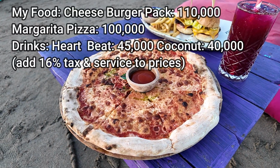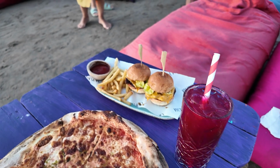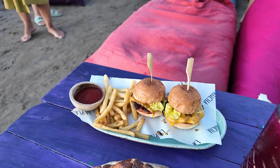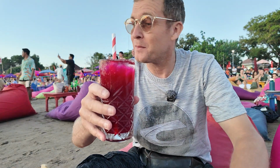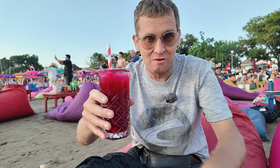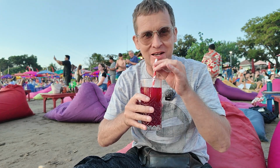Okay, so here's my food. I've ordered the margarita pizza, a healthy beet drink, and then we also have my burger package as well there. Cheers. So here's my heartbeat. This is called apple, beetroot, carrot, ginger, orange. Oh la la, that's super tasty.